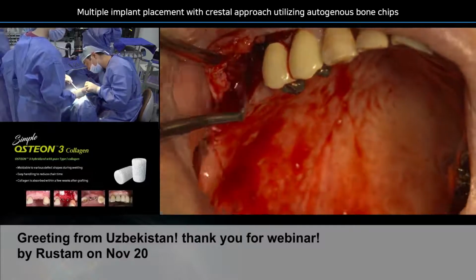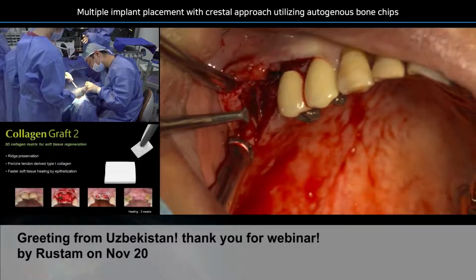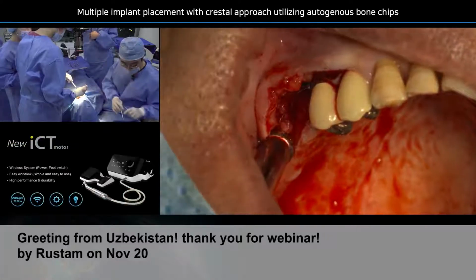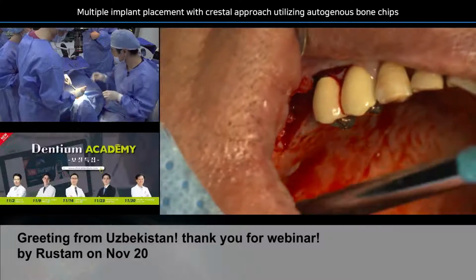Okay, this will be my placement site. So this is the right position. And from now on, I'm not going to use full speed drilling, but I will use a very slowly rotating RPM because I want to collect the autogenous bone.